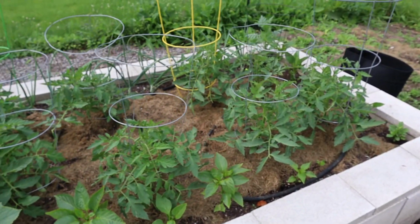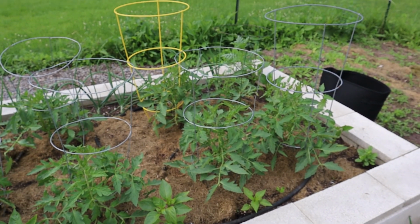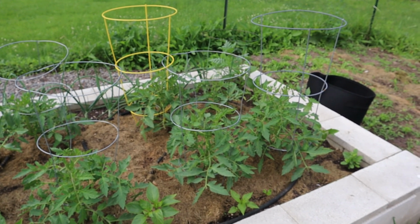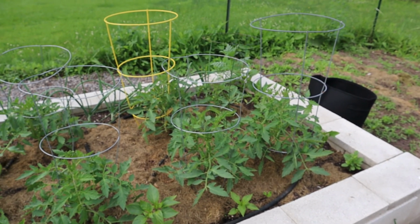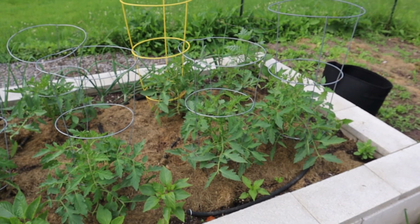Back here is the 3rd type of slicing tomato, the one I did buy. It is an heirloom variety that's originally from Ukraine, oddly enough, with the world events going on. I didn't know that when I ordered them back in December. They're called Volkov.